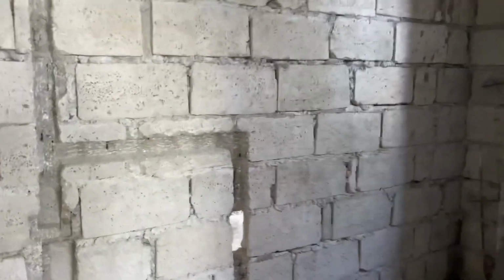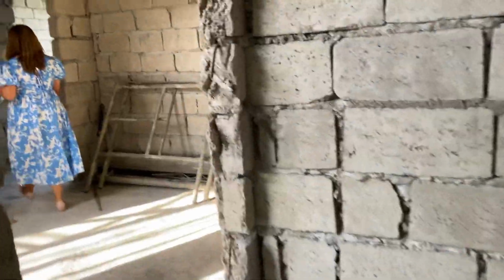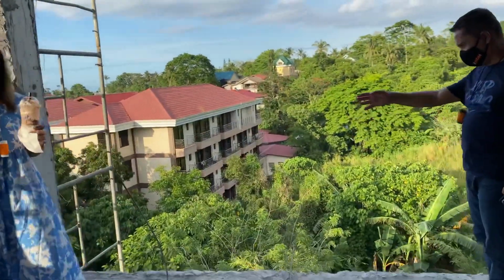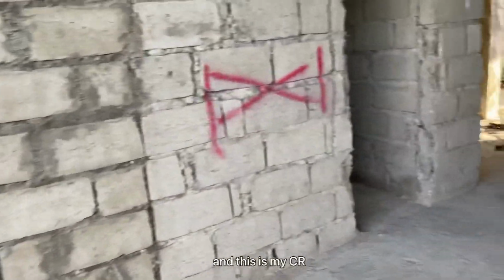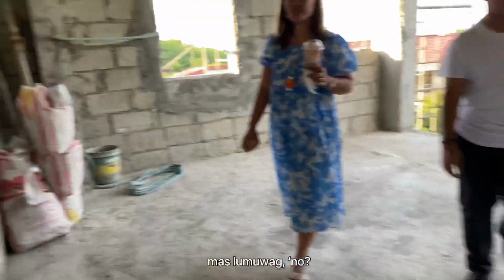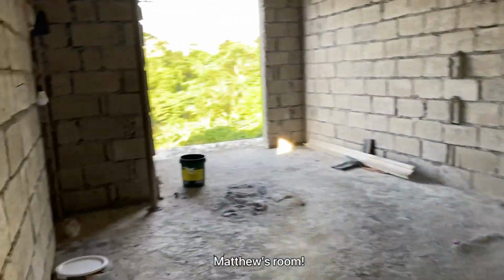Wow! Laki ng CR na bebe ah. Marcos, don't go there. Pwede kasi may room. This is my walk-in closet. This is my room. Bebe ban, sasagad na yan dyan. Then this is my CR. Ito na, nalipat na pala oh. This is my CR. Mas lumuwag na. Yeah, and then this is Matthew's room.